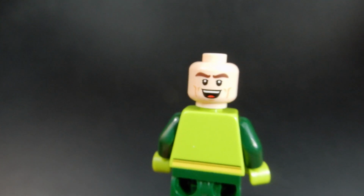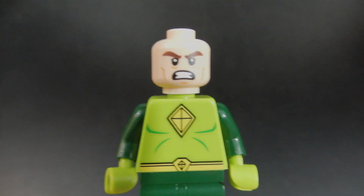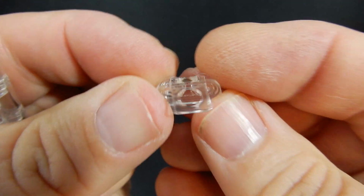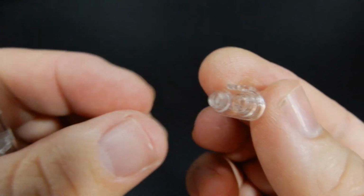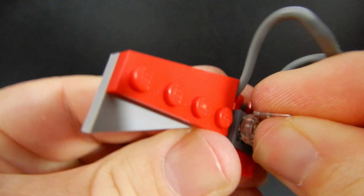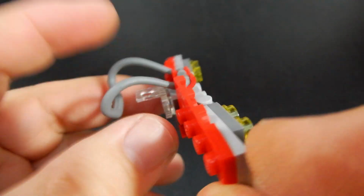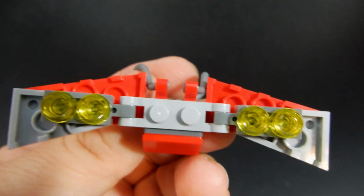If we take the helmet off, you get a little bit better look at that face and the primary face as well. His kite pack is attached with this clear piece that goes over the neck, and then the kite itself attaches to the back. His hands can hold on to that, and then that is the kite.